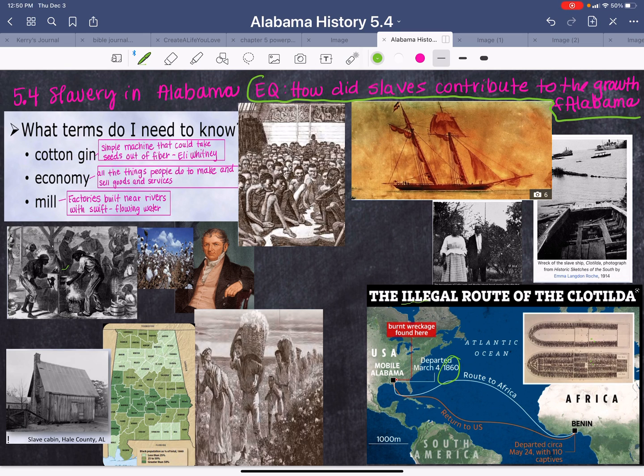All right, so there are terms that you need to know. The first one is cotton gin. Cotton gin was invented by Eli Whitney, this fellow right here. This is cotton, and this is the cotton gin. Cotton gin is a simple machine that can separate seeds from fiber. Again, it was invented by Eli Whitney.